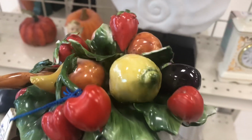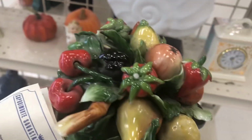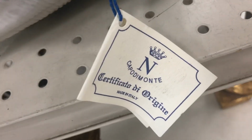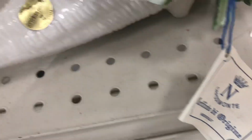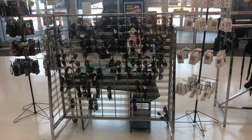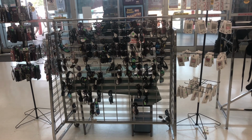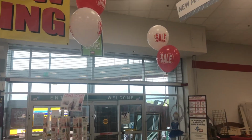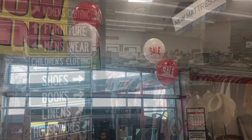$9.99. Checking for chips, because you know it's a miracle. Yeah, there they are. It's a miracle if you find this stuff. But look, that seems to be the real deal. Okay, you guys, I'm going to take one more peek at these Foster Grant sunglasses that are only $5.99 and head out to New Horizons, most likely.